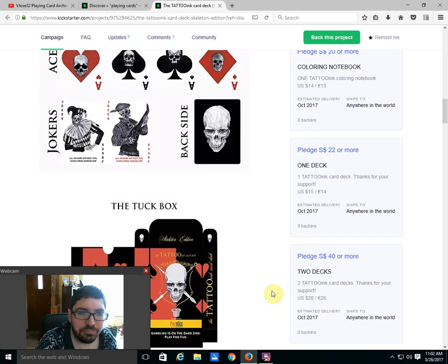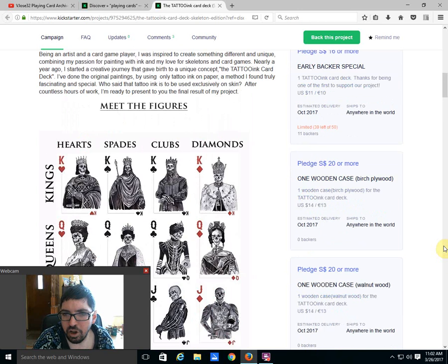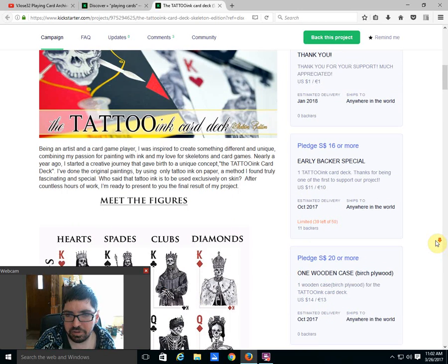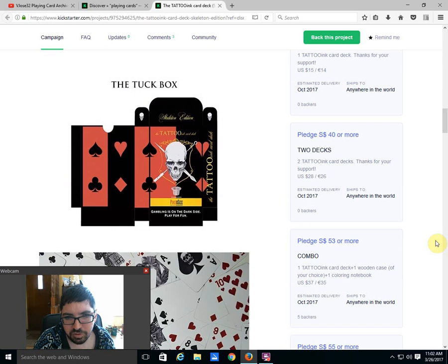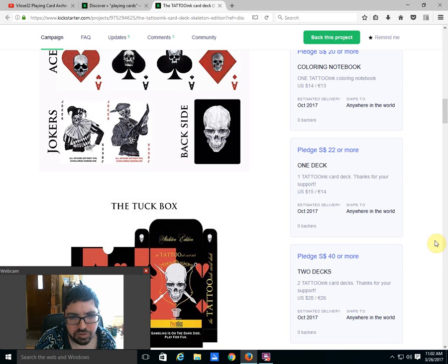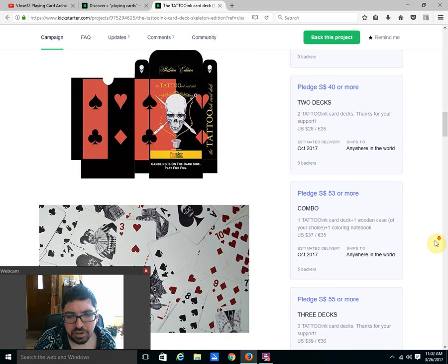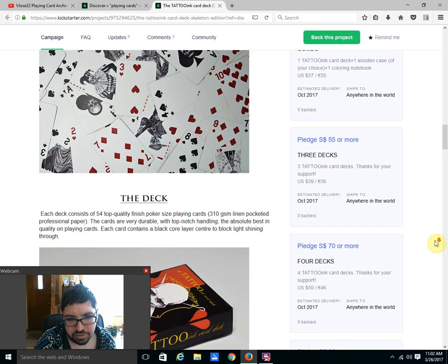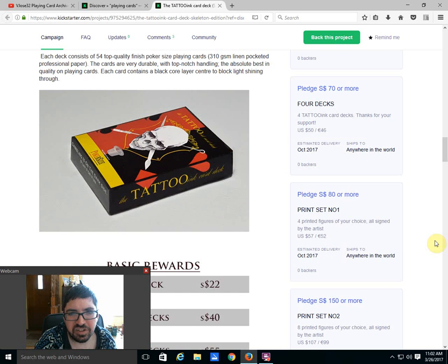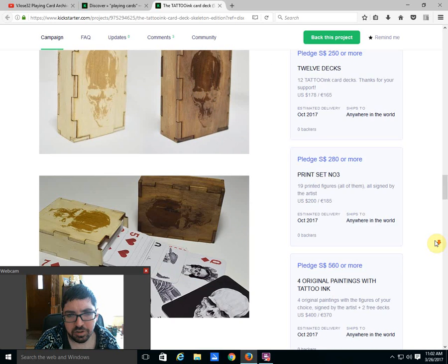I mean, you're an artist, and that's the best you can come up with. Photoshopping a skull onto a black back. That's not going to do well with any kind of collector or cardist or anything like that, because that is a horrible, horrible back design, in my opinion. You might absolutely love it. Everyone is different. For me, that is horrible. I like the jokers. The court cards are okay. Aces could be better. The back is a deal breaker. 310 GSM linen paper. It's probably MPC. Some nice boxes as extra rewards.